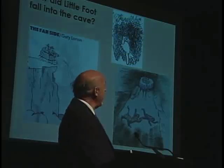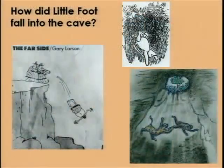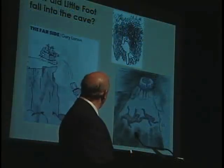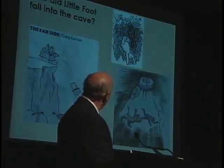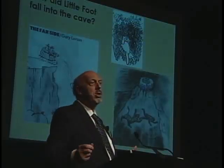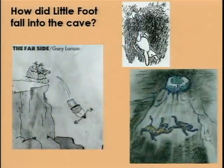How did Littlefoot get into the cave? Well, several possibilities. Was it, as Gary Larson depicts here, thrown in? In this case, it's the Olduvai Gorge, but he suggested that Neanderthal mobsters were throwing in the hominids. Was it like Winnie the Pooh, who stood on a piece of ground that had been left out by mistake and plummeted into the depths below? Or was it attacked by a leopard up on the surface and they both fell in together?